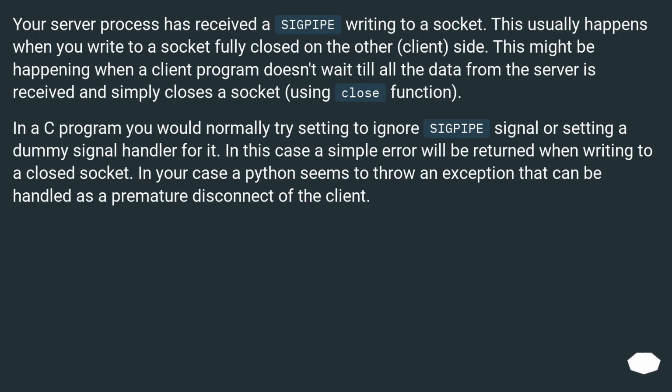In a C program you would normally try setting to ignore the SIGPIPE signal or setting a dummy signal handler for it. In this case a simple error will be returned when writing to a closed socket. In your case Python seems to throw an exception that can be handled as a premature disconnect of the client.